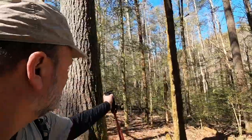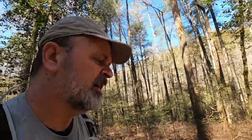We're here at Burrells Ford. Bridge is just right over there. And we're taking the Chattooga River Trail north, and gonna try to get up to where Ellicott Rock is.